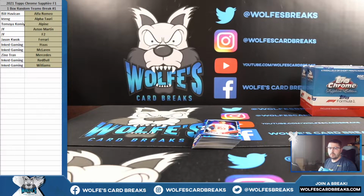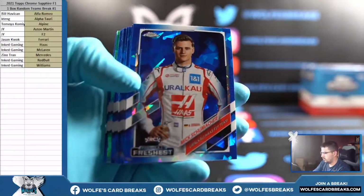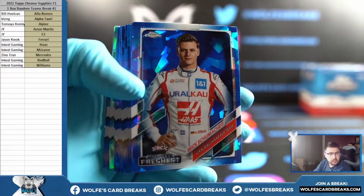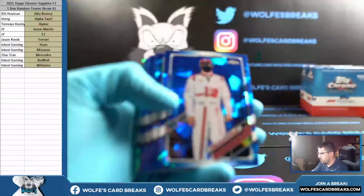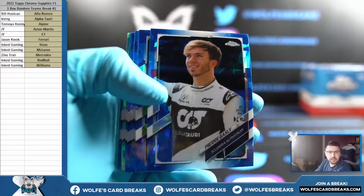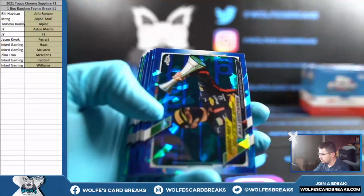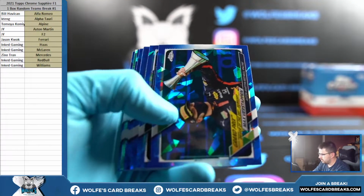Any card 1 to 20 not portrait is a variation. He got kicked out of F1. Psh, chump. Schumacher, rookie. You guys tell me if I pass up something here. Please do. Max.